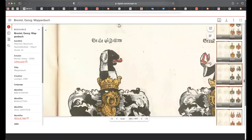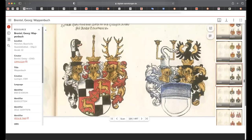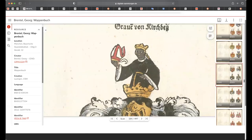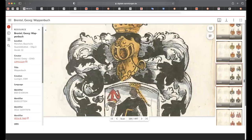This is the one next to her. And the ones on top. All right, so you guys can see the difference. And again, this is what they got in their family crest. This is what they're depicting. Just depicting themselves, okay? Family crest.